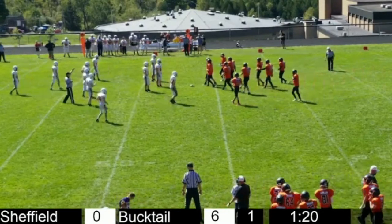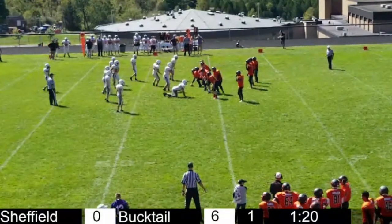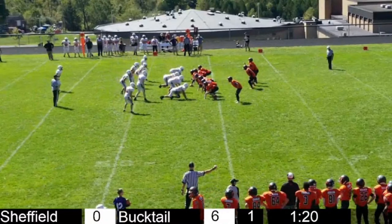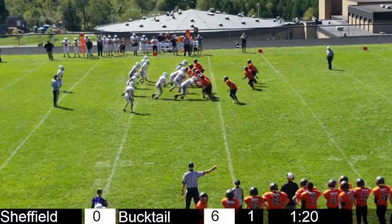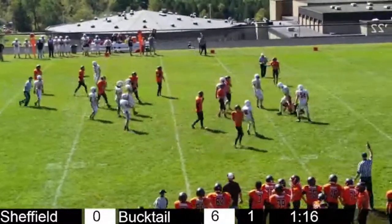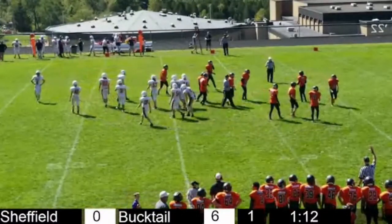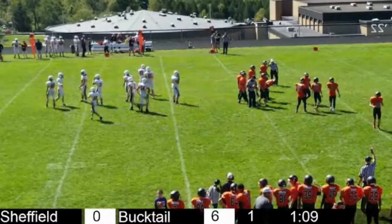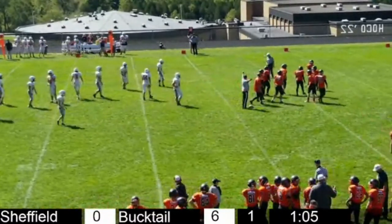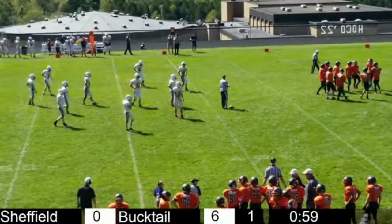Minute 20 to play here in the Elwood National Forge first quarter. It is Bucktail 6, Sheffield nothing. Wolverines already have forced two turnovers. Give is to Richardson, and he's hit and dropped for a loss. And that was Brody Pence, who shot through the line. And that's going to move it all the way back to the 39.